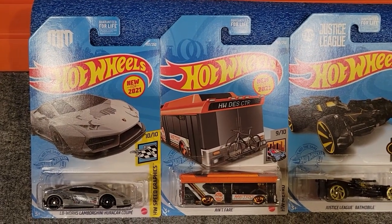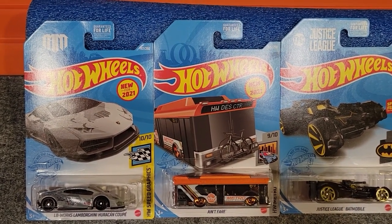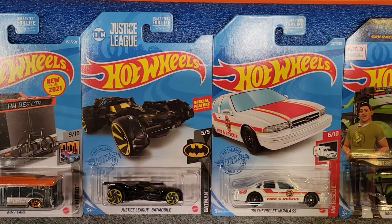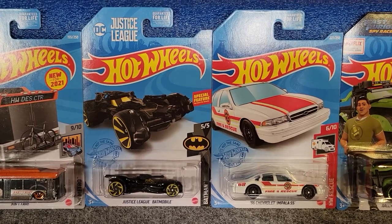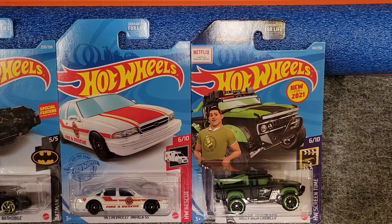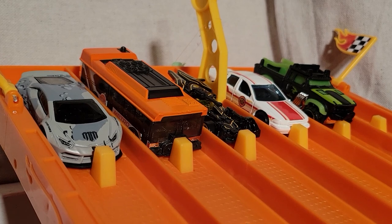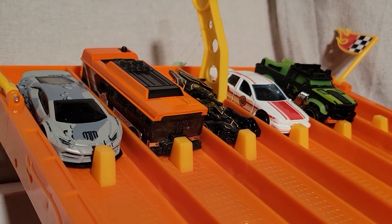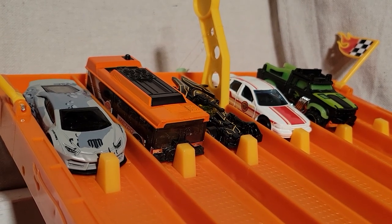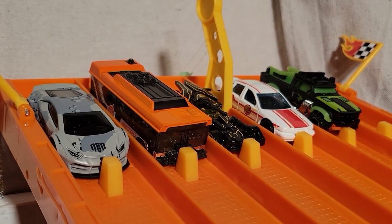Here's our last group. First up is the LB Works Lamborghini Huracan Coupe. Then we've got this bus called Ain't Fair. Then we've got a Batmobile. This is a Justice League Batmobile. Then a 96 Chevrolet Impala SS. And our last one is a Raleigh Baja Crawler. This is our last group and they look pretty good. Except for the Baja truck over there on the right, it's too wide for the track and is not gonna move. Got a Batmobile that looks really sharp. We've got this Lamborghini over here on the left. See which car is the fastest.